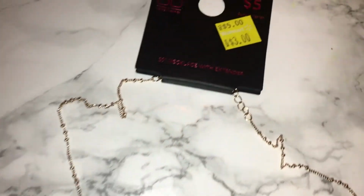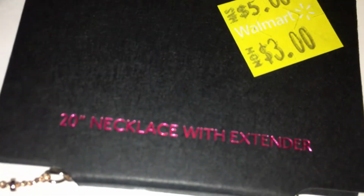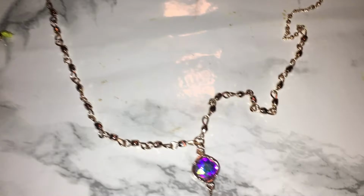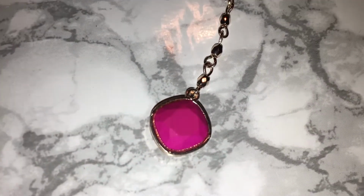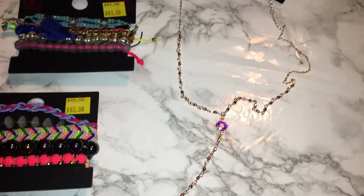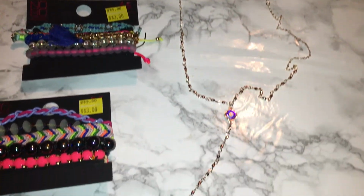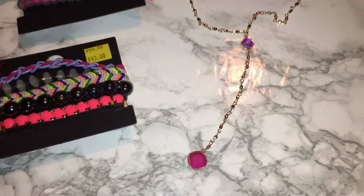And then the last thing I picked up was this necklace, which was originally $5. And let's see, it says 20-inch necklace with extender, and it is beautiful. It's like a gold, actually I think it's like a rose gold color. I don't know if it's picking it up on the camera. It comes down with this cute little charm, and then it has a drop like this down to this other little pink charm. Let me zoom out a little bit so maybe you can get a better view of it. Just absolutely beautiful. And for that price, you really just can't beat it.